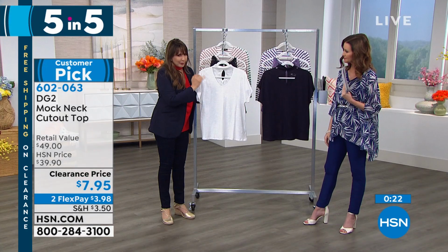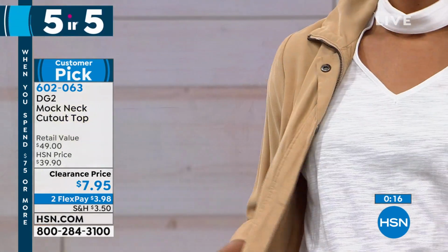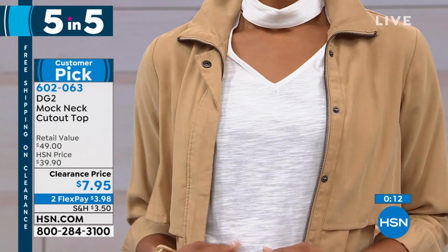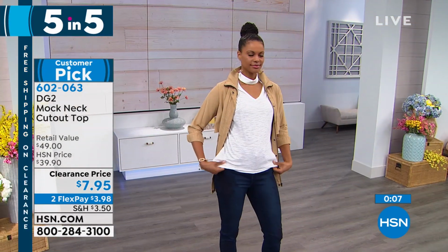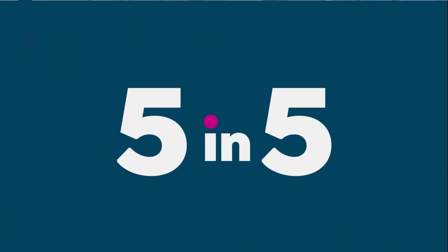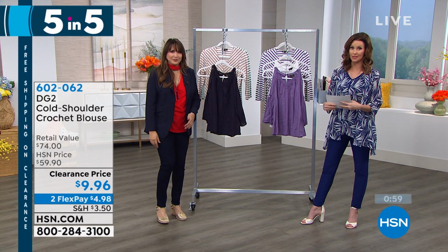So this has that perfect weight. By the way, the V-neck is not too low, as you can see. It's like a whisper of the fabric, so when it's too hot outside, this is that perfect layering piece, but of course it's opaque, and that is the slub knit that looks like the striations in the white. So I know a lot of people love this top. It's customer pick in the other colors too. And it's a short sleeve, but it's a little bit of a drop shoulder, so you get some coverage on your arm.